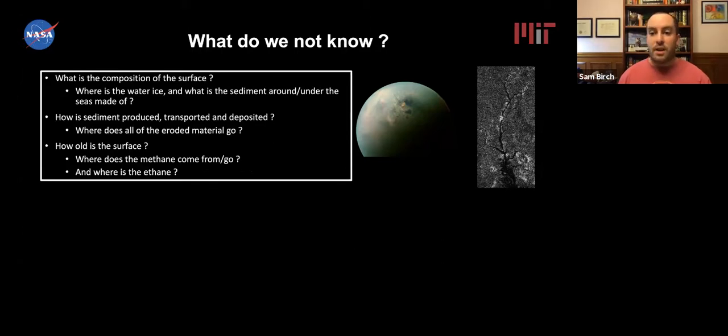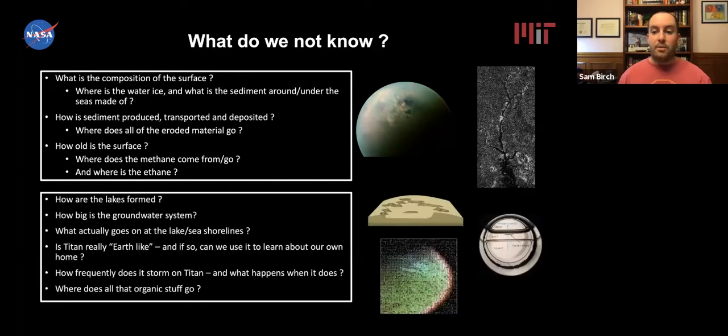And then where is all that ethane? It's got to be somewhere. These are big unknowns that remain. And then regarding the lakes and the weather, how do they form? How big is this groundwater system? What's actually going on at those shorelines? What more can we learn?